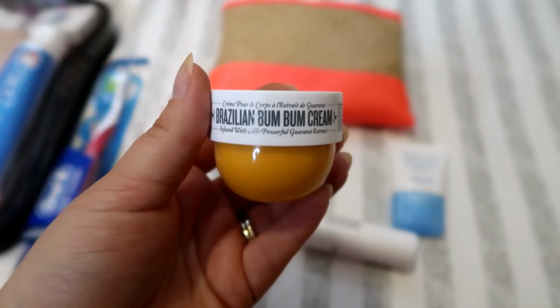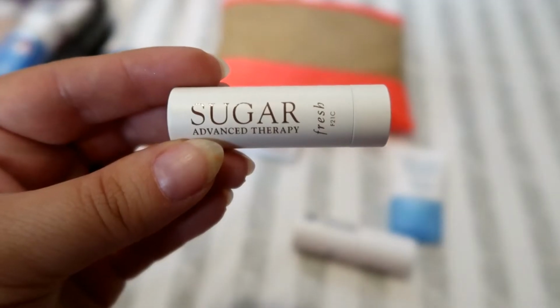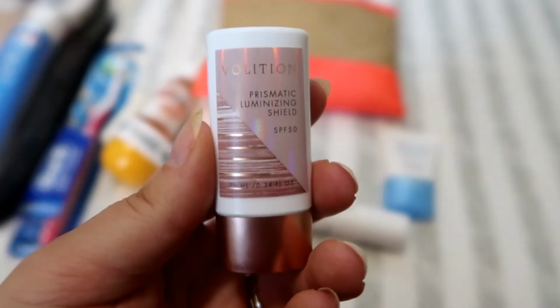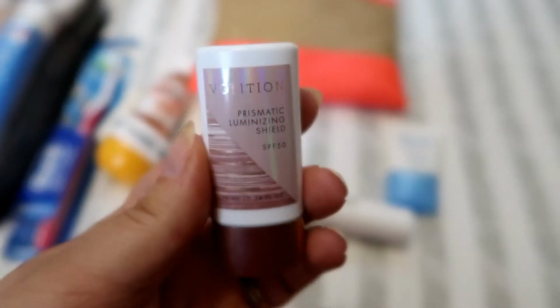This also came with the Brazilian Bum Bum Cream. I've never used this before, but we'll see if it works. It also came with this really nice lip balm from Fresh. It's a Sugar Advanced Therapy. This mini Volition Prismatic Luminizing Shield in SPF 50, so that's really good to have under your makeup.